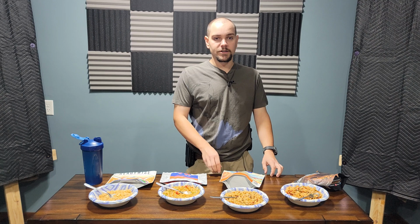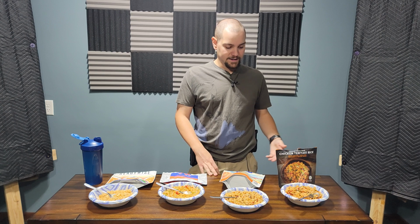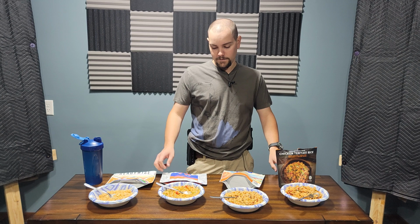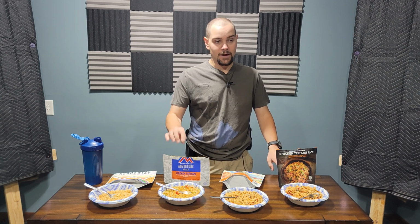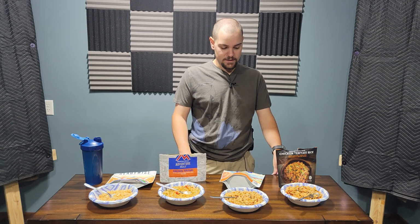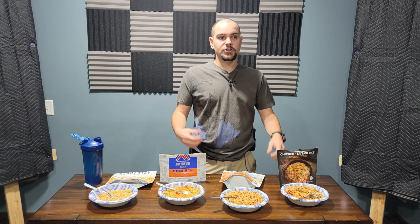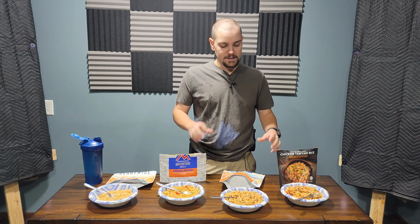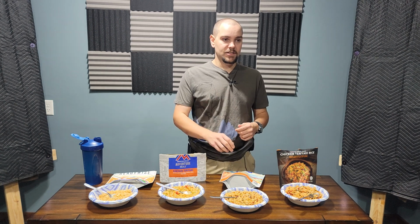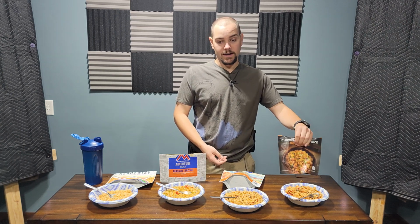If you want that highest quality restaurant type feel, the Peak Refuel, hands down, is going to be your winner. And like I said, at Sierra Trading Post, these come in at about $10 a bag, versus the Mountain House chicken teriyaki, which I would say is a close second. It comes in at about $8 a bag, so not a huge cost difference. Even nutrition-wise, this one has a bit more protein and calories, but relatively they're in the same category. So I'd give them a shot yourself, but if you're looking at appearance, taste, texture, and overall quality for your meal, the Peak Refuel is going to win hands down.